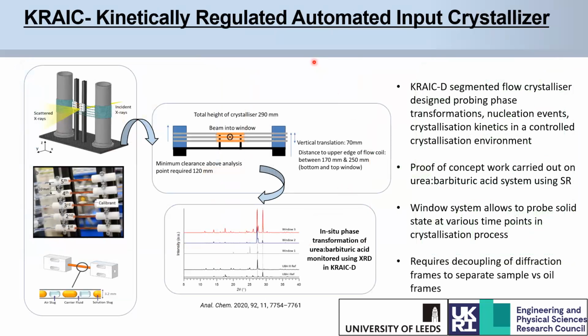So the other continuous crystallizer we have is a collaboration with the University of Nottingham with Karen Robertson's group. We have a system called the Crake, which is a kinetically regulated automated input crystallizer. So this again is a segmented flow crystallizer. You can see here at the bottom this idea of segmenting the crystallization solution with carrier fluid, in this case oil, and then separating those with air slugs or nitrogen slugs. And again, we have these caps and windows at various positions.